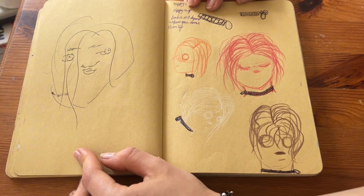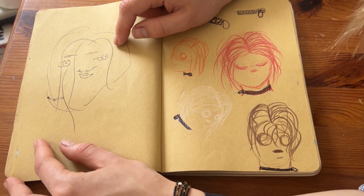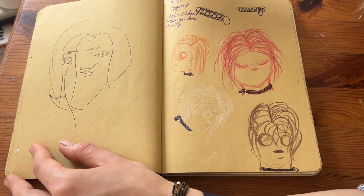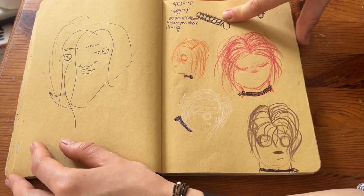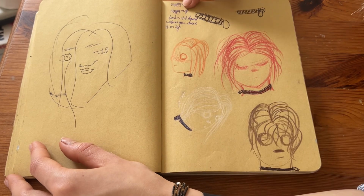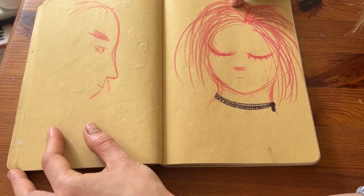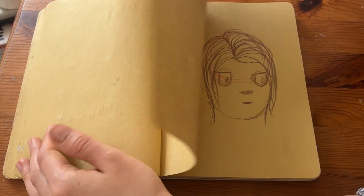Yep, more eyebrowless. This one had eyebrows, because I think, did I draw this with my eyes closed? It was a drawing of someone, I don't know. I drew these characters with zips on their necks. I don't know why. It's like some Melanie Martinez lyrics. I remember I was doing this in maths class. And one of these, I don't know what they are.